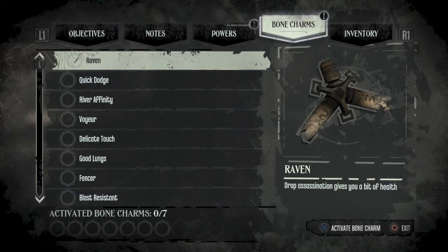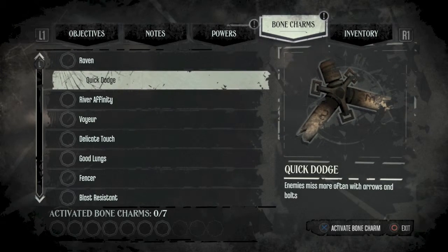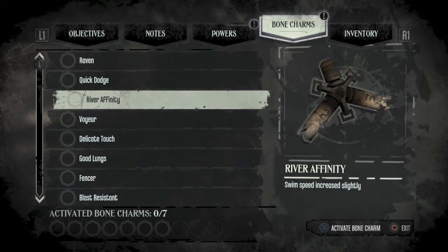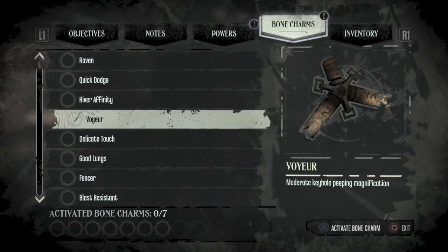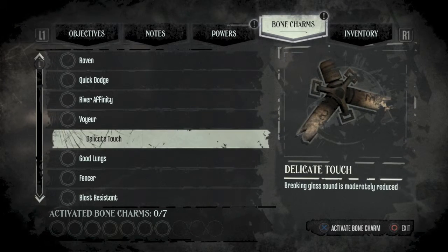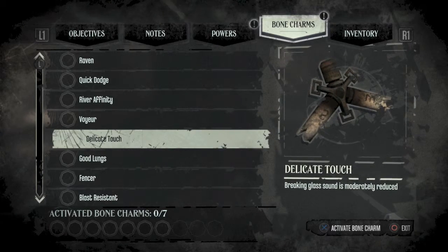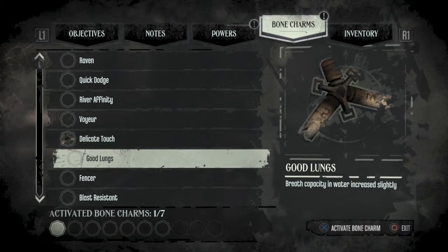Raven, drop assassination gives you a bit of health. Let's see what else we got. Enemies miss more often with arrows and bolts. Swim speed increased slightly. That could be useful. Moderate keyhole peeping magnification. I don't see that as too useful. Breaking glass sound is moderately reduced. That could be useful. You know what? I got 7 slots, so let's put that one on for now.